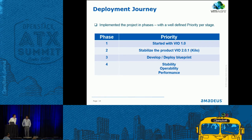Then until end of the year, over Xmas, actually, we integrated VIO 2.0.1, which is on Kilo, which also had a lot of bug fixes we found in the meantime incorporated. That was our blueprint, and this is what we implemented here in the US and also in our production cloud in Munich. And the next things we are now looking at are stability, operability, and performance. So this is roughly the type of phases we are undergoing.